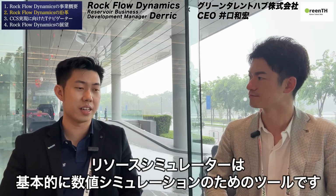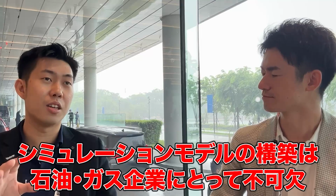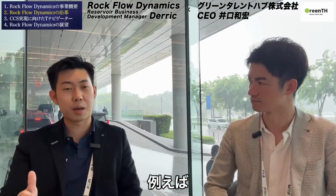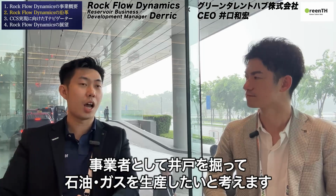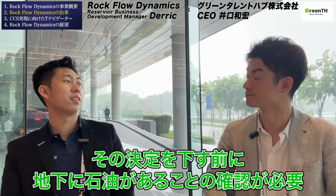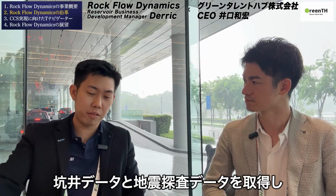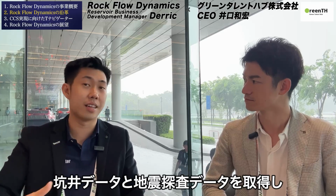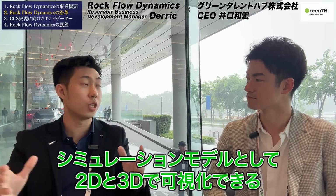A reservoir simulator is basically a tool for numerical simulation to build a simulation model that is essential in any oil and gas company. For example, if I'm the operator, I would like to put a well here. I want to produce oil and gas, but before I make the decision, I need to make sure that there is oil down here. But we cannot see what's underneath the earth. It is not something that I can observe, but we can update the well data and the seismic data, and put it into an application to visualize it as a simulation model in 2D and 3D.